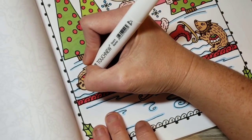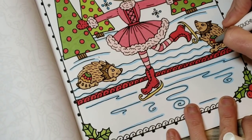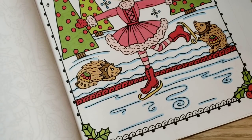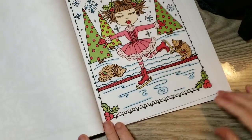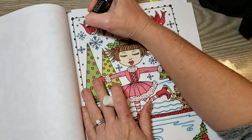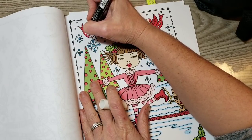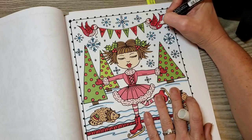Alrighty. There we have it. I am calling her done. I may go in with some pencils, and I think what I'm going to do with these is make these back white again and just leave them alone. Probably go in with some pencil and do just a little bit of shading.